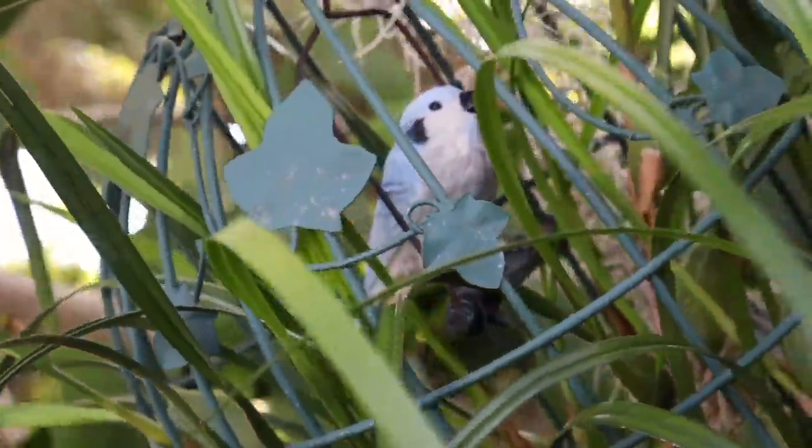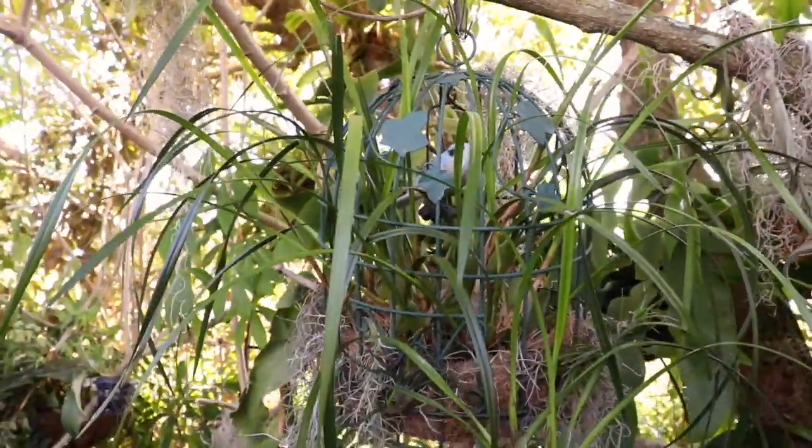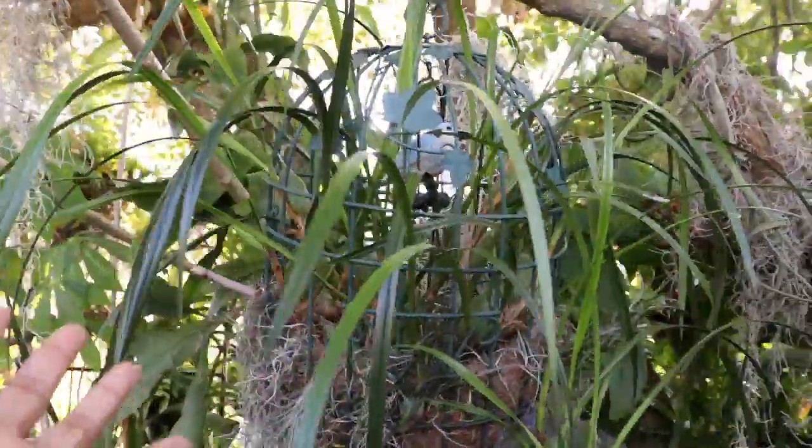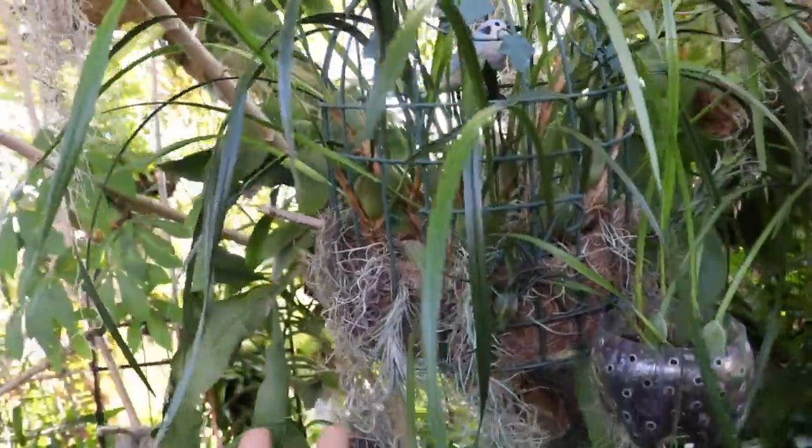And there you have it, folks. That is my 6-month update after we did the extreme rescue operation on this Maxillaria Tenuifolia.